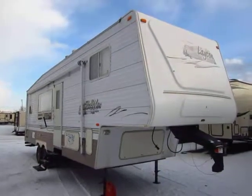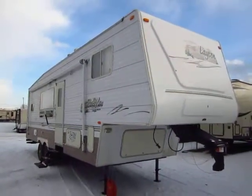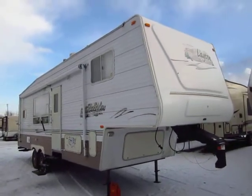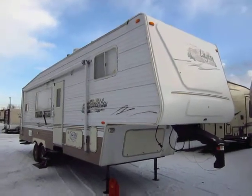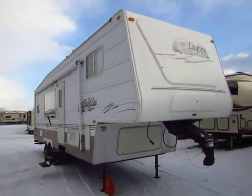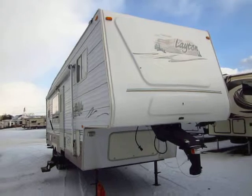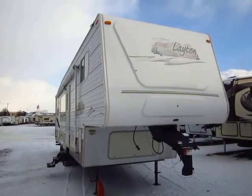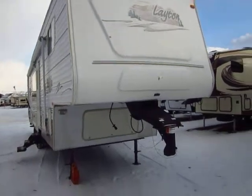Skyline Layton Lakeview just came on trade here at Haylett RV of Coldwater, Michigan. And if any of you folks have ever spent time in the state parks down and around Tallahassee, Florida, you might have met the previous owner of this RV. He was a state park ranger down there in Florida. Nice guy. Nice truck. You could tell if something needed money, he was the type to spend it. He wasn't the type to skimp on anything.